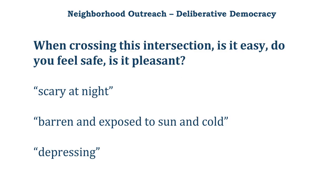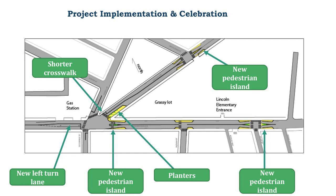And there's some more information that we received. For example, it's scary at night. It's barren and exposed to sun and cold. It's also depressing. So that was some additional feedback that we received. So, some of the tools that we decided to implement here.